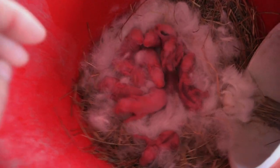1, 2, 3, 4, 5, 6, 7, 8, 9. I think we got 10 in here, guys. But because she has so many compared to Rosie, we're gonna take some out of her bucket, foster them with Nosy Rosie.